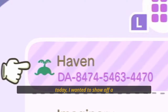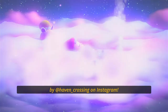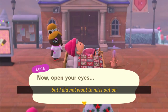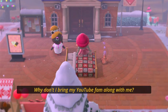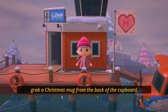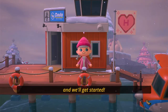Anyway, today I wanted to show off a really beautiful pink Christmas themed island by Haven_crossing on Instagram. I know Christmas has come and gone, but I did not want to miss out on this chance to show off Chelsea's island, and I thought, why don't I bring my YouTube fam along with me? So if you're ready, grab a Christmas mug from the back of the cupboard, pour yourself a drink, settle into something cozy, and we'll get started.